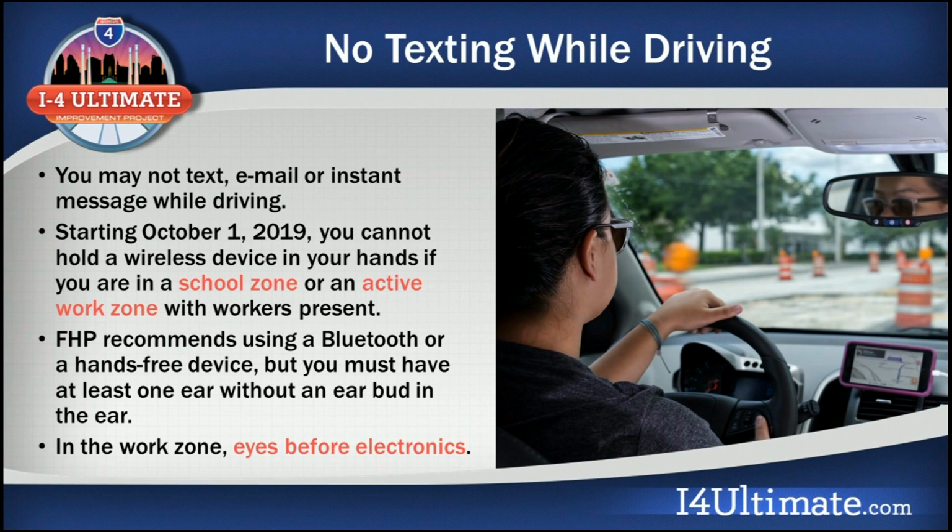Remember, continue to use caution when driving through the work zone. Pay attention, drive the posted speed limit, and put down your phone.